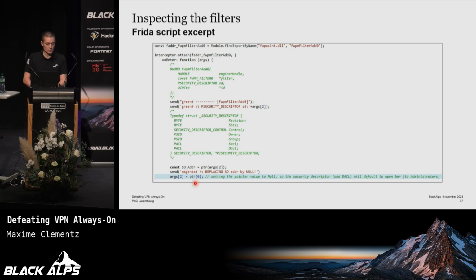And by just doing that, I will simply define that, okay, from now on, the pointer to the security descriptor will be 0, will be null. And just by doing that, all the filters that will be committed will not be committed with this ACL that Cisco shows. Now I can inspect all the filters that were committed by Cisco as well.